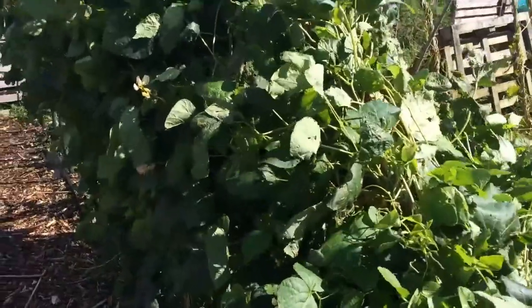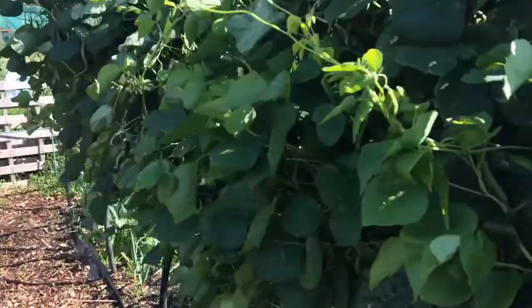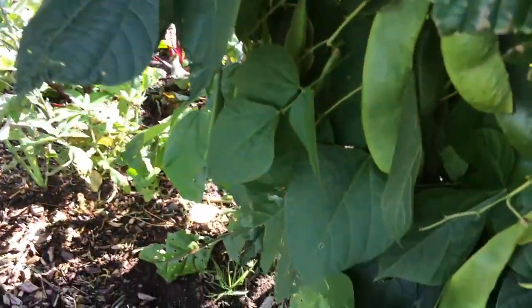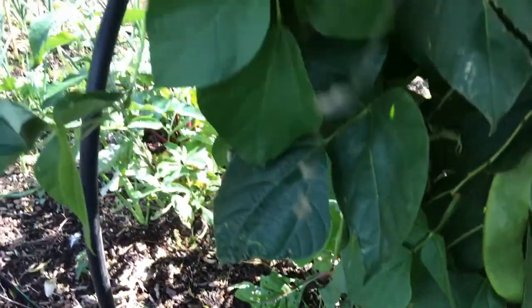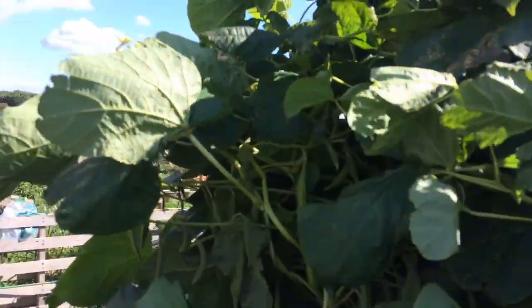And as yet, not all the beans are ripe. In fact, there aren't very many that are completely ripe. This would make a fantastic hedge though, wouldn't it? So we've got plenty of pods, but the beans in them aren't ripe as yet. So I need these plants to stay upright, or as upright as they already are, for a little bit longer.